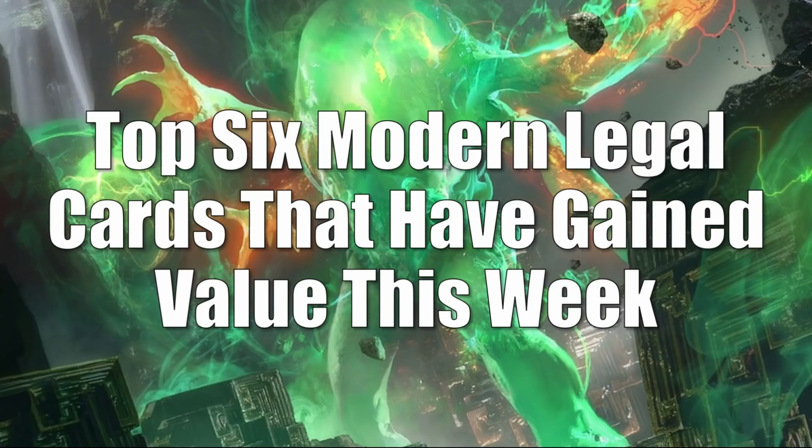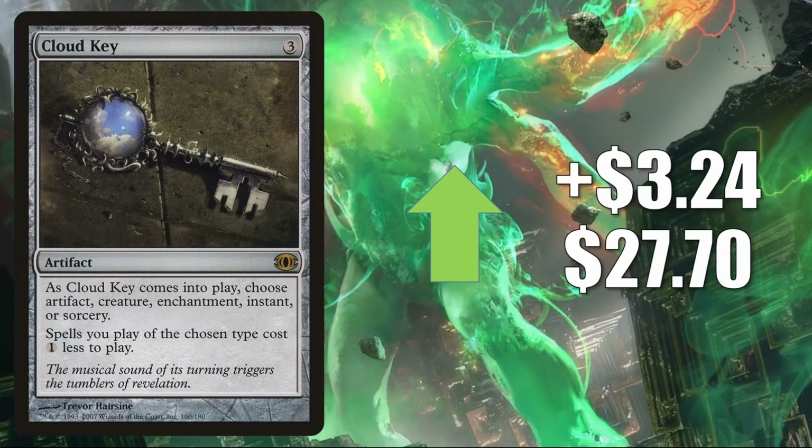And that takes us to the top 6 Modern legal cards that have gained value this week. Coming in at number 6 is Cloud Key. It goes up $3.24 to $27.70. This is in Commander Elsha of the Infinite and many other builds.